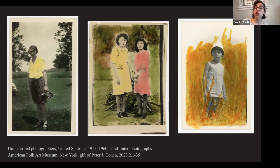And then similarly, hand tinting was something that could be done at home with kits that could be purchased at the drugstore, for example. So when color photography was either not invented or not available yet, or it was still quite expensive, hand tinting was a way to add another dimension to your photography. And it could be and was often done professionally in studios, but it was also done at home.